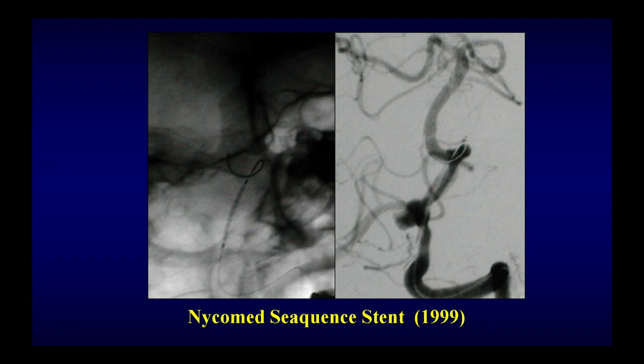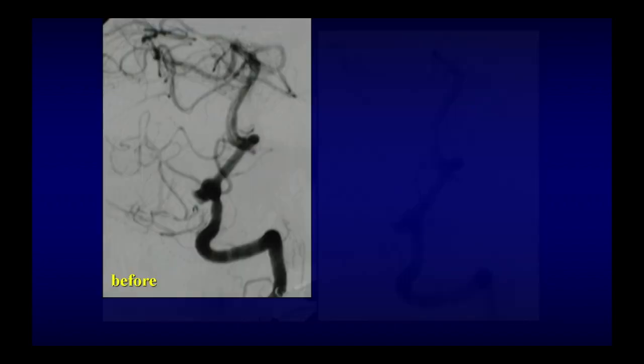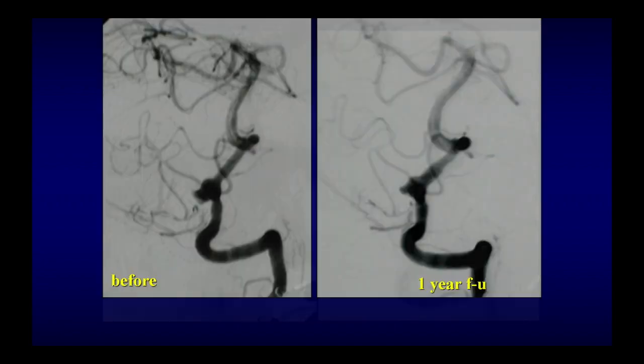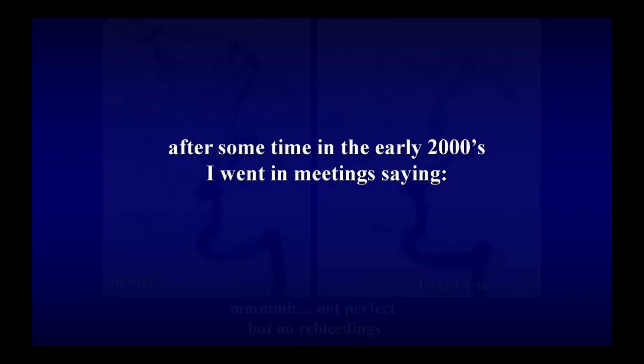No, you cannot? Okay. Well, okay, it doesn't work very well. Maybe you can see the stent there, opened at the level of the neck of the aneurysm, and this was before, and this is the 1-year follow-up. Not perfect, but certainly we had no rebleeding. So it was a first idea that we should fix the vessel and not the aneurysm.